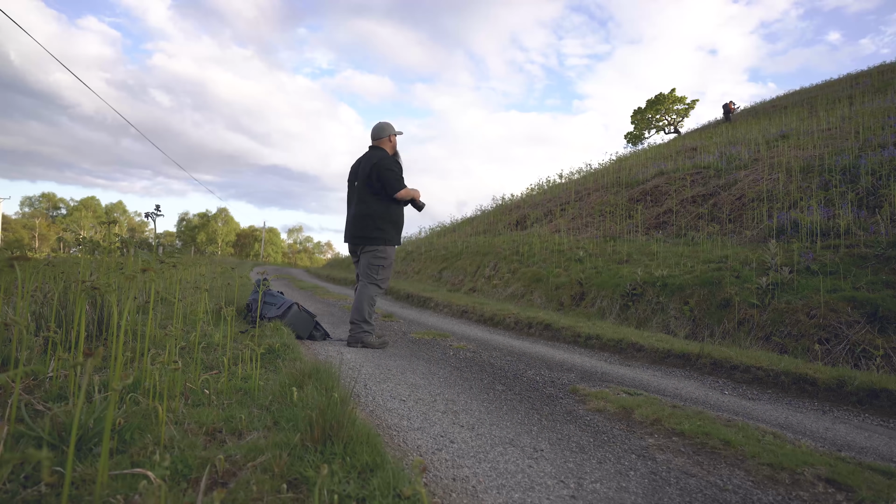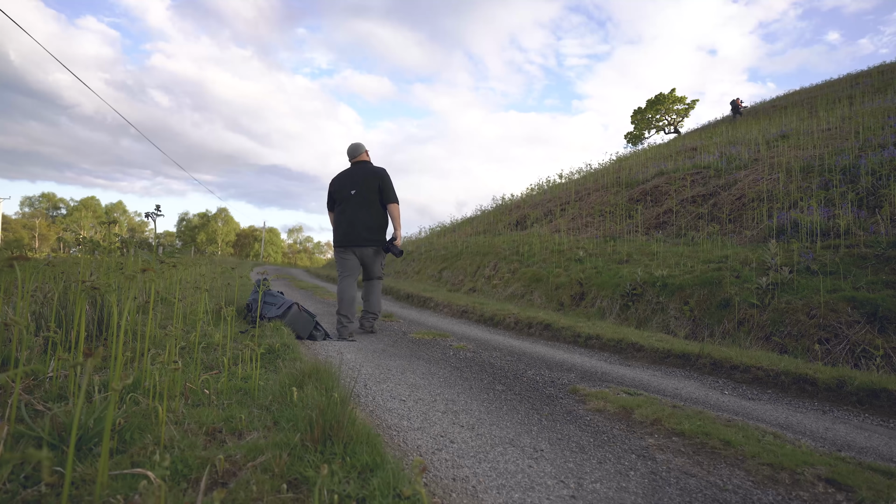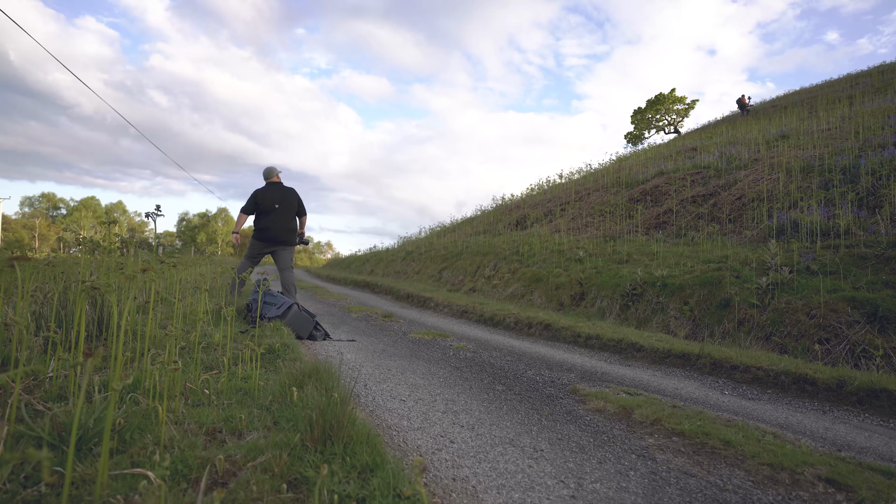So we're gonna try to quickly get a shot before that tree loses its light, because we probably only got a few minutes before that happens. We'll see if we can do this. Kind of makes a cool wide shot, making the tree really tiny.